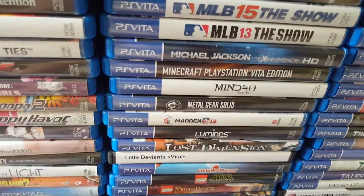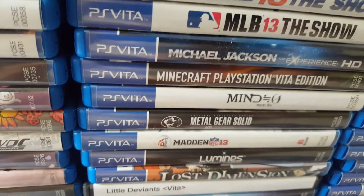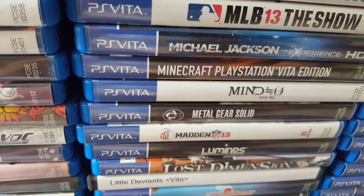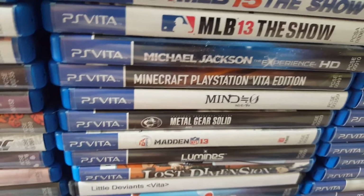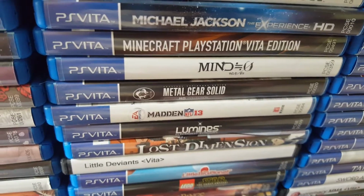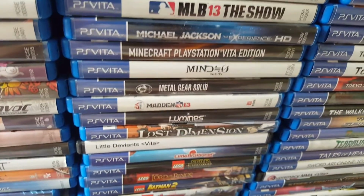Lumines, $5. Oh, Madden. The thing that makes Lumines different, I wanted to say, is it's music-based. Those 2 games, Madden and Metal Gear, both going up in price. That's the only Madden on the Vita you can buy, physical or not. It's going up in price.